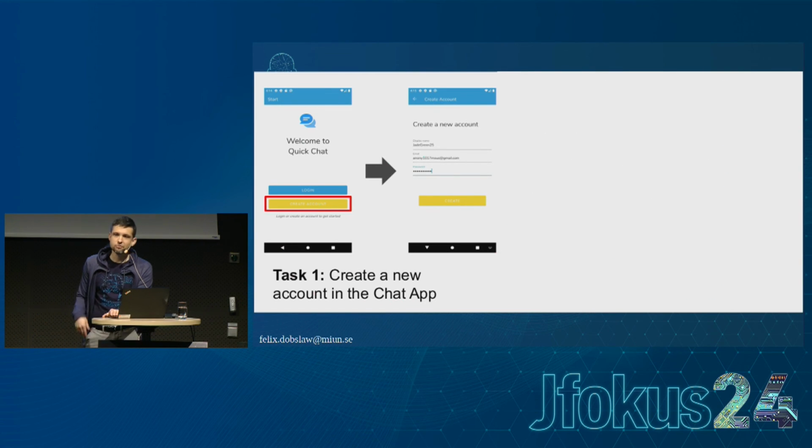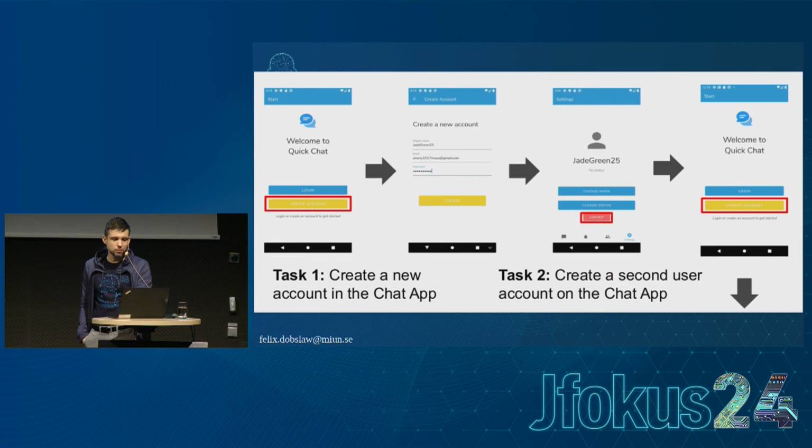Use case here, practically. You have this app, Quick Chat. They are looking at this. What do we do about it? Oh, let's create a user. We cannot log in. Let's create a user. That's the first thing they do. They create a user. Then what they do in the next step, they decide, okay, let's log out. Let's create a new user, because somehow a chatting app requires multiple users.